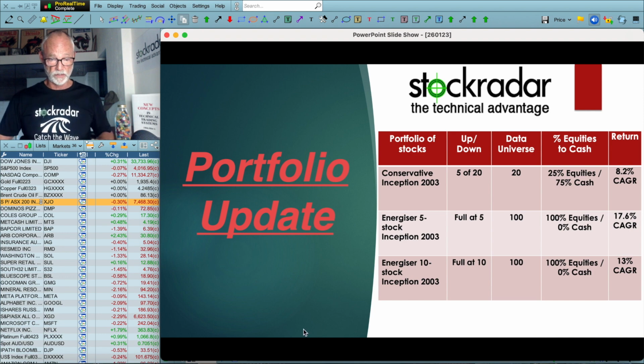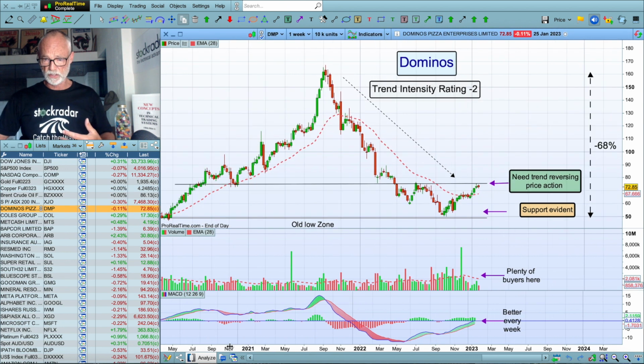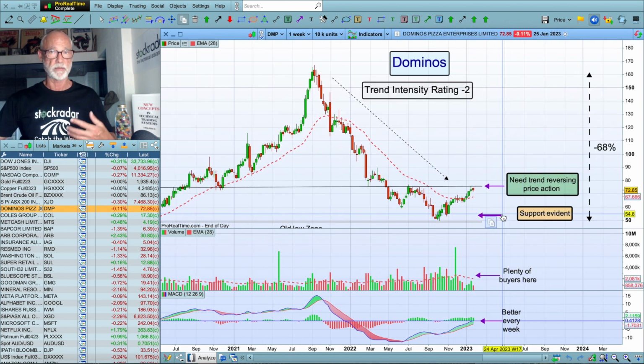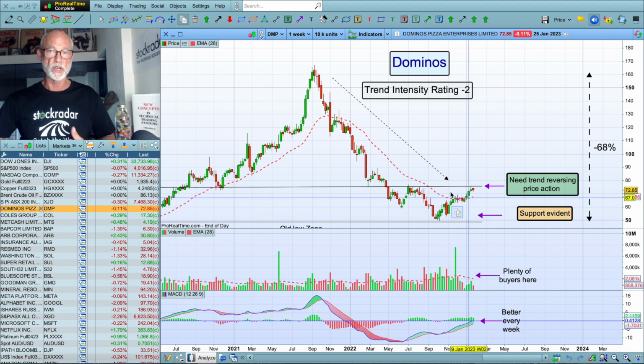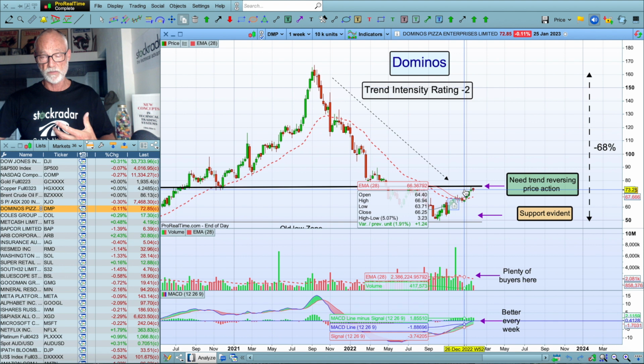So let's first start off with Domino's Pizzas, which we've had a look at for a while. This is in the consumer staples sector again. Now, we know what this stock has done. We've been watching it for a while. It came down 68%. We've been observing the correction here. It has had a pretty good rally so far. We haven't been involved in it because we haven't got a trend reversal pattern, but things are changing. We just wait for things to change and develop in the right way. This will have a correction at some stage, and that's what we're really going to look for at the moment.